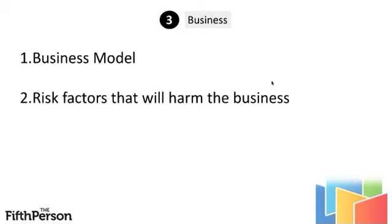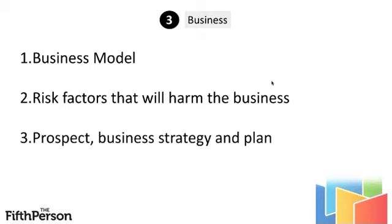Next is you need to find the risk factor that will harm the business. When I say the risk factor that will harm the business, it is the risk that will cause the business profit to drop, or even do a structure change to the whole business itself. So that means the moment this thing happens, the whole business dynamic has changed already. So just take note about it. So you need to find the main risk. Okay, next is, of course, you need to find the prospect, the business strategy, and the plan.